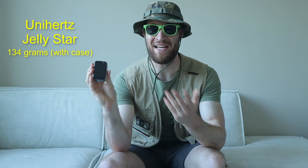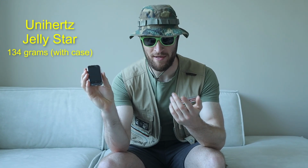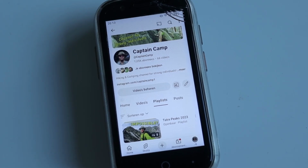The next category is a few electronics. The first thing is my phone, which is a small smartphone. It is the Unihertz Jelly Star. And this is my second one already. The first one broke after 2 years. It's really nice, really small, works really well. Already got a crack in the screen, but it's really good.